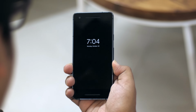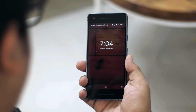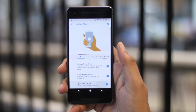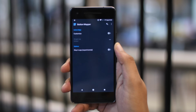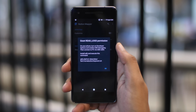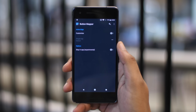Along with these features, these are some Pixel exclusive features that I found during my usage. First, the active squeeze feature from the HTC U11 is here. It lets you trigger the Google Assistant via a squeeze, but you can also use it to silence the ringer when you receive a call, which is pretty handy. Also, you can use the Button Mapper app to remap the squeeze feature, so you can use the squeeze to turn on the flashlight, start an app, basically do anything. Plus the haptic feedback you get when you squeeze is really cool.